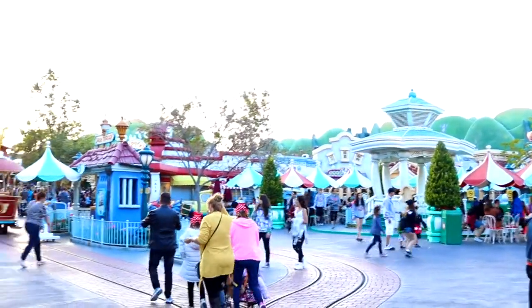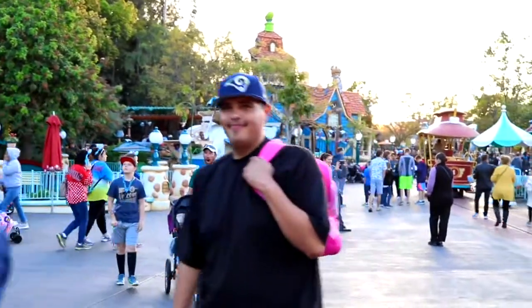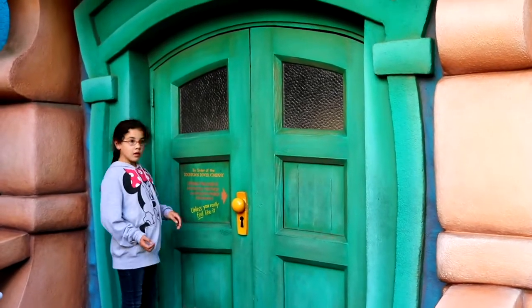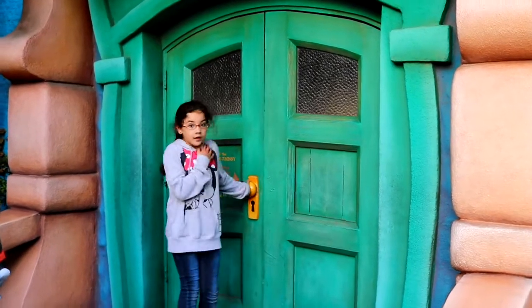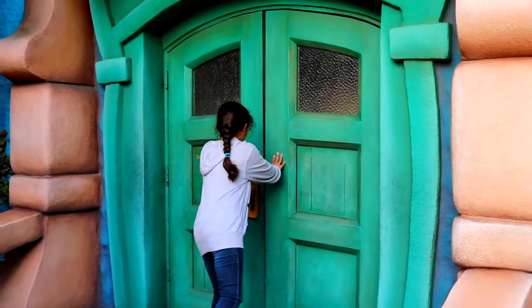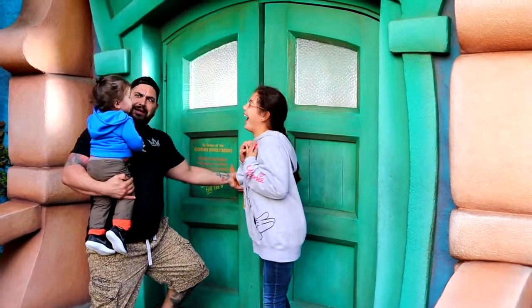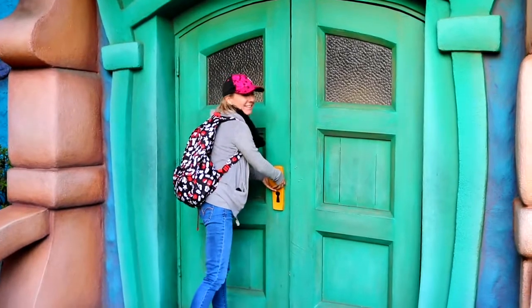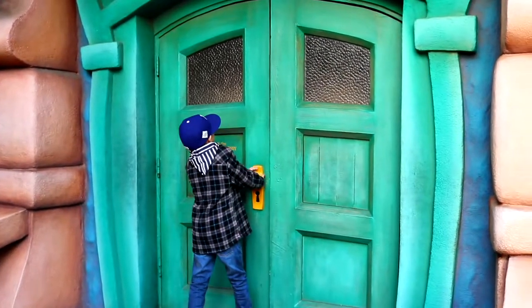The sun is setting on Toontown. Pull. It doesn't shock you though or nothing. But the sound makes you feel like it's going to.